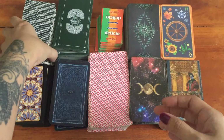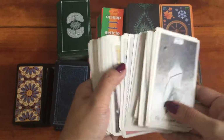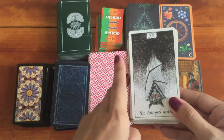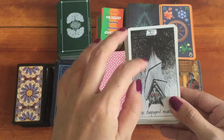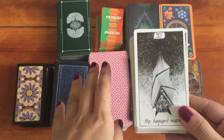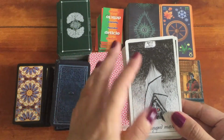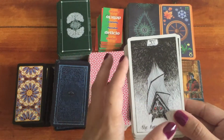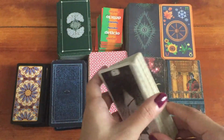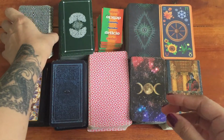Now the other one is the Wild Unknown, and I wanted this so badly. I think this is the third deck that I own, but unfortunately I didn't feel connected to this deck directly. But then when I started using tarot for unsolved cases, I feel like it's just easier to read about what happened to all of these missing people or unsolved murder cases. As well as the Prisma Vision, I feel like these two have the darkest energy among my other decks.